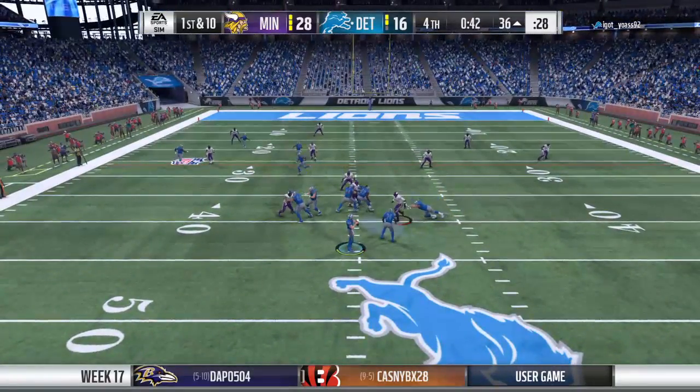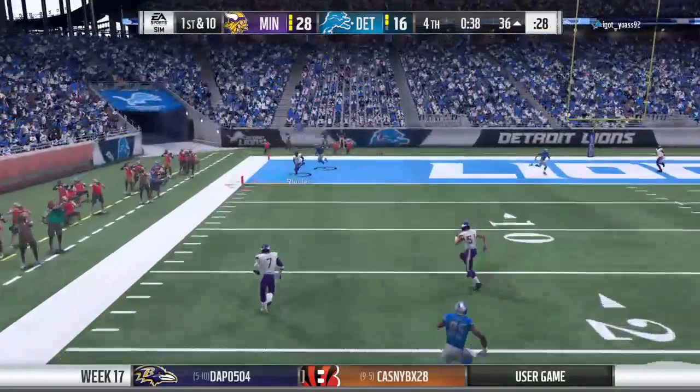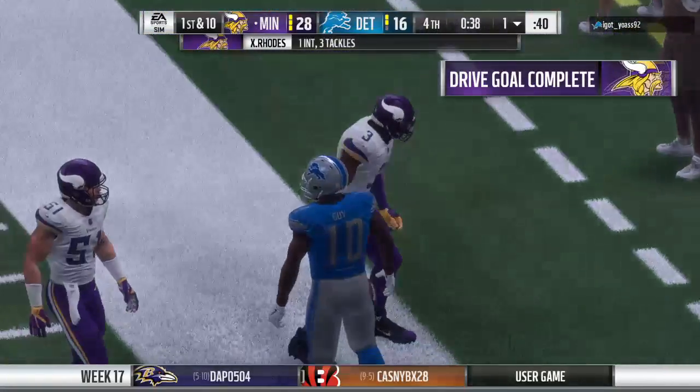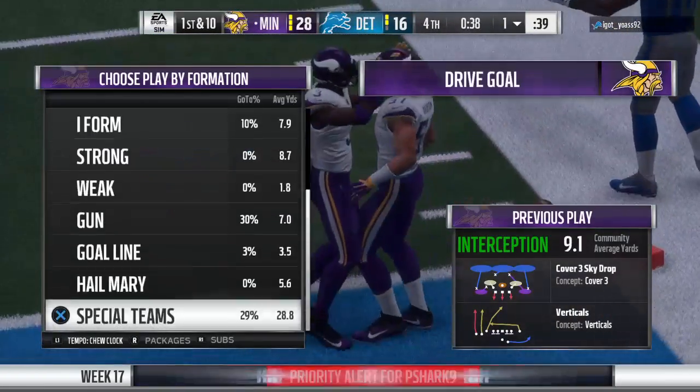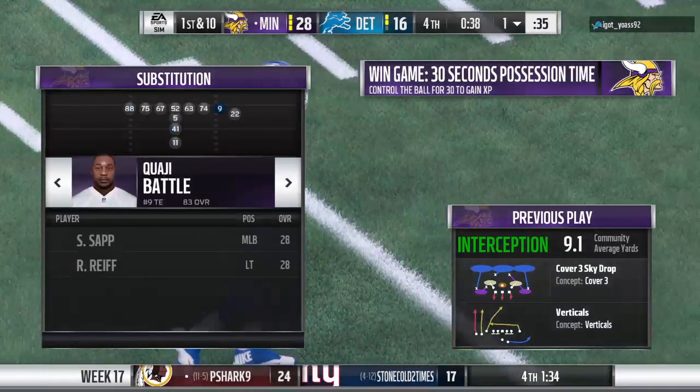Throwing on 1st down. Washington, being chased out left. Now a desk. And this is intercepted, and that should do it. Xavier Rhodes with a pick. Just a little bit of a rough stretch. 6 interceptions now in these last 2 weeks combined.